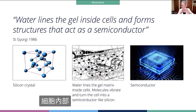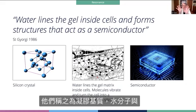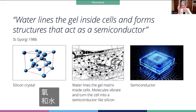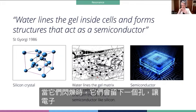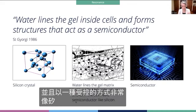The inside of your cells is filled with this web of gel. They call it a gel matrix, and water molecules stick to the gel. Water is H2O, two hydrogens and an oxygen. The oxygens stick to the gel matrix, and the hydrogens flicker. And when they flicker, they leave a hole for the electrons to flow through the water in your cells, in your blood, in a controlled fashion, very much like silicon.